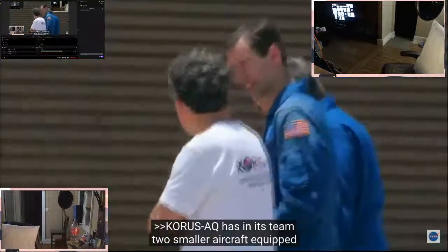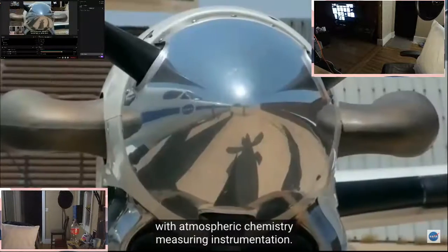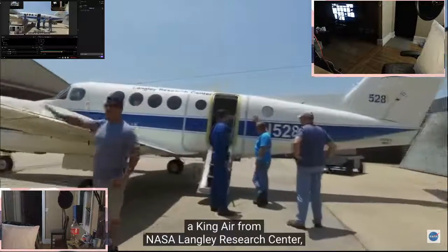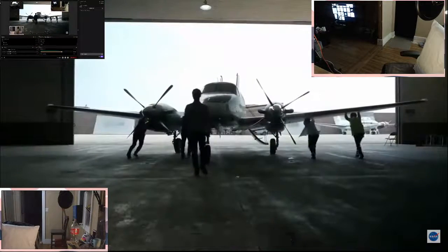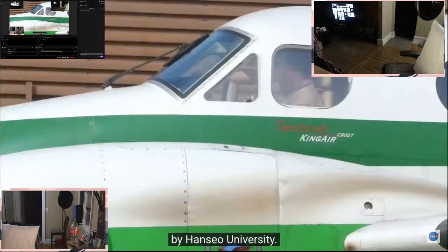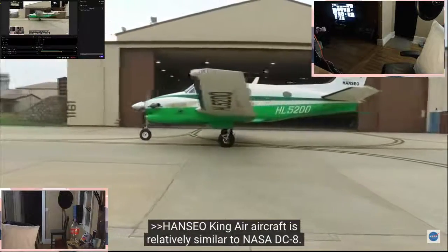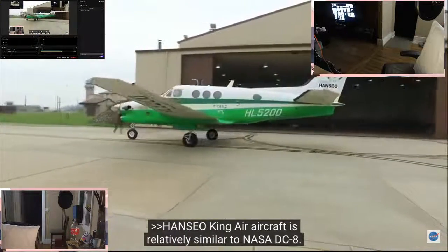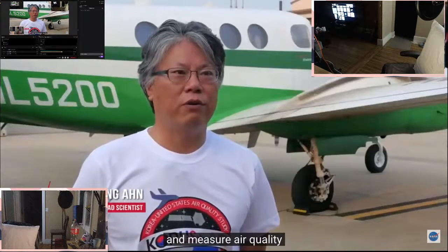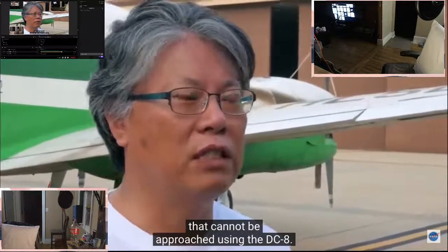Chorus AQ has in its team 2 smaller aircraft equipped with atmospheric chemistry measuring instrumentation. A King Air from NASA Langley Research Center, and a King Air provided to the Korean National Institute for Environmental Research by Hanseo University. The Hanseo King Air aircraft is relatively smaller than the DC-8 in NASA. It can freely access sources of pollution and measure air quality in territory that cannot be approached using the DC-8.